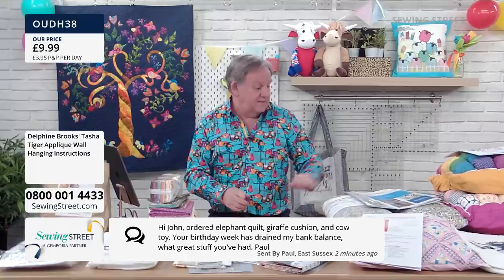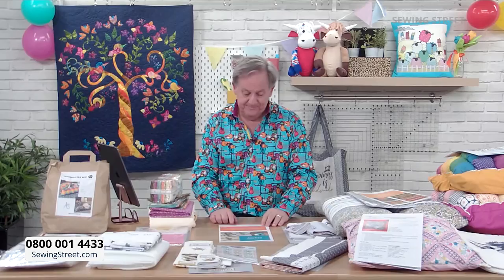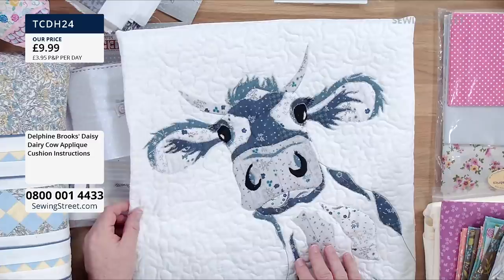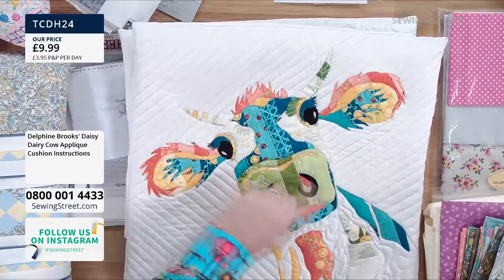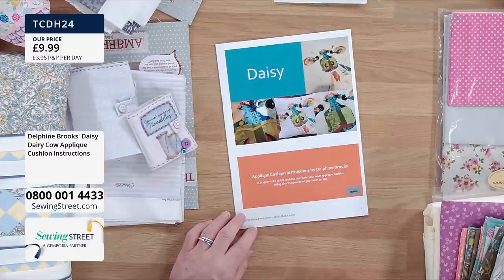So that was Tasha. Did you get that one all right? Now we're moving on to Daisy, which is this one here. This is the dairy cow. Two different versions to show you of this one. I've got that one there. We did this one from a panel, but you could just obviously use your own fabrics. If you've got your own fabrics, see how you can make these sections quite big. But if you're using scraps, you can make it using strips from a 5-inch charm pack. But it's just the instructions, obviously. So this is appliqué cushion instructions.